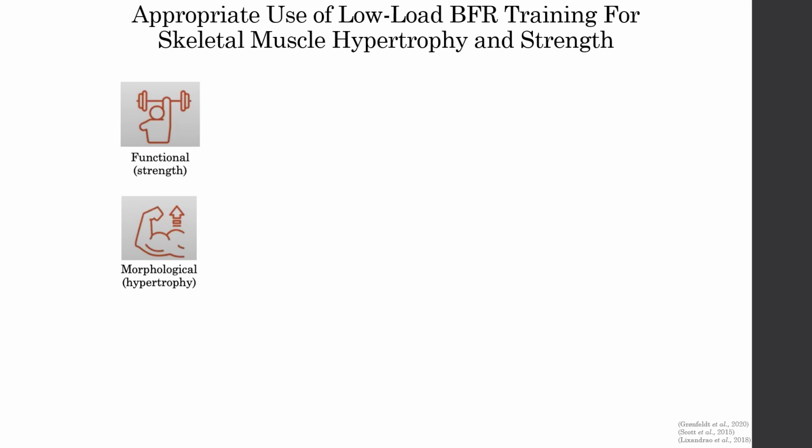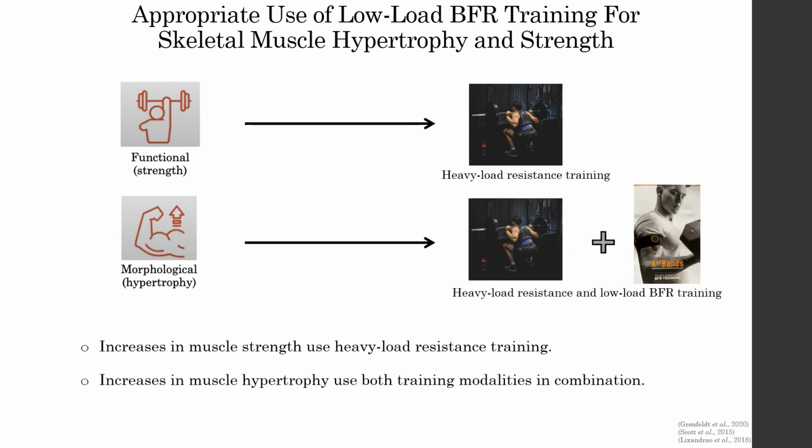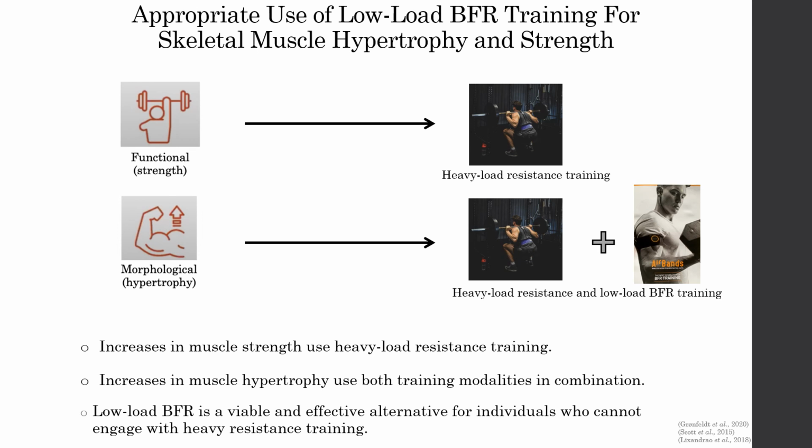So, to summarize, from a practical standpoint, adults with special interest in increasing muscular strength benefit more from heavy load resistance training. However, when considering muscle hypertrophy, the combination of both training modalities seems equally effective. It is also important to highlight that low-load blood flow restriction training is a viable and effective alternative for those individuals with physical limitations to engage with heavy load resistance training.